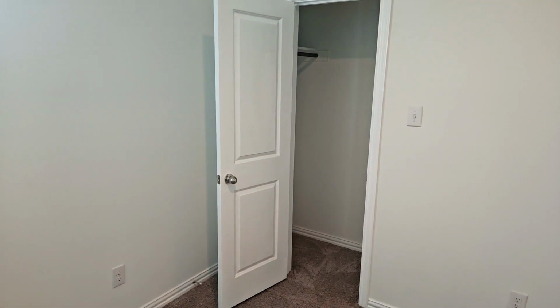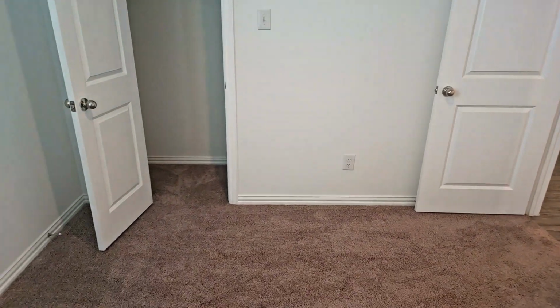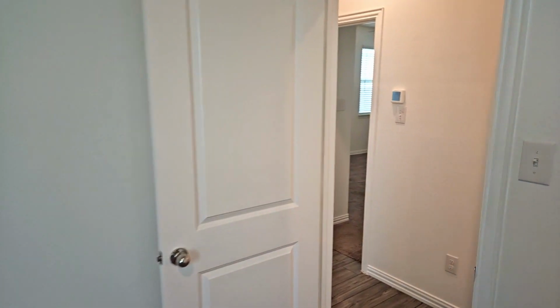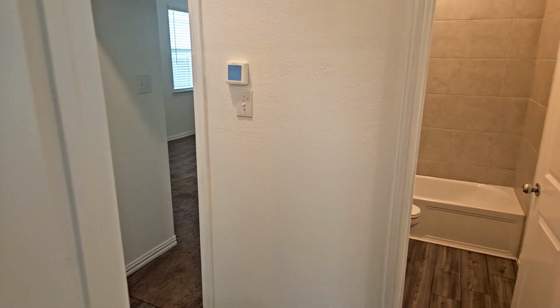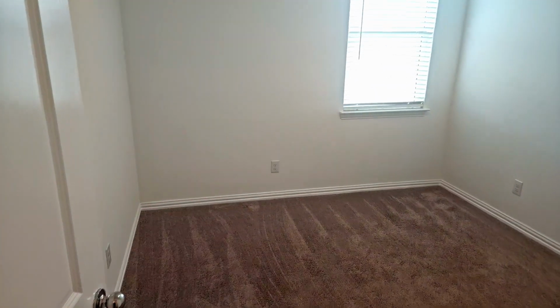You do not have a ceiling fan in here. You have a decent sized closet. And the room's about a 10 by 10. The joke always goes, it's a little bit bigger than a cubicle, which a lot of people are not too thrilled about. But when you have a smaller property like this, the bedrooms are going to be a little bit smaller.